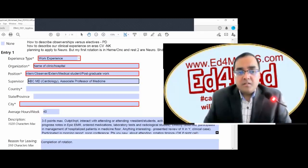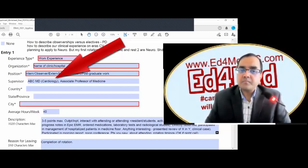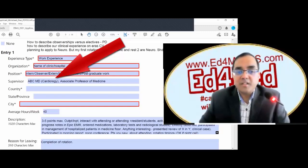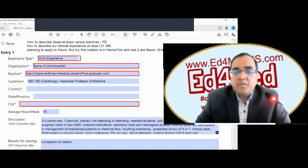Now the supervisor, their name, their affiliation, do write their specialty. A lot of times, just a name is thrown out, but do write the specialty. For example, if this was a cardiology rotation, all these specialties are a small community, so they would be very interested to see if they know this supervisor whom you have mentioned. So do mention their specialty, especially if they have an academic affiliation. Do write about that. I think it just makes it look very professional. So do that. If they're a private practice clinician, of course, you're not going to be able to do that.